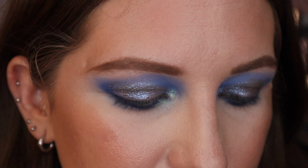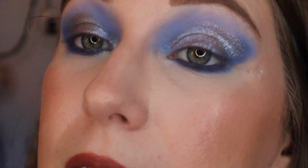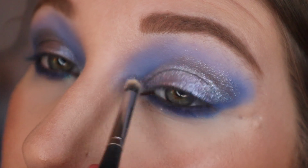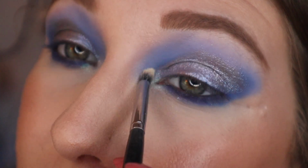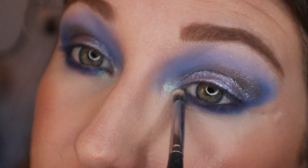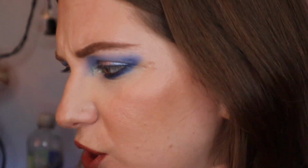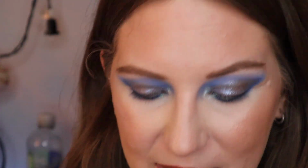I felt like if I used a regular blue iridescent, it might detract a bit from the rest of the look. It might steal all the attention, but I feel like this is doing exactly what I want it to do. Okay, cool. Yeah, I'm gonna put on my liners and everything, my mascara, and we'll come back. We'll do some swatches of this palette, some final thoughts. All right, I'll be right back.